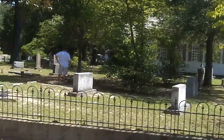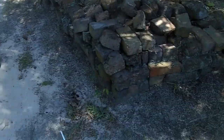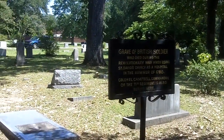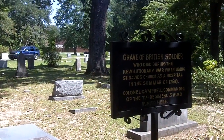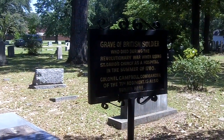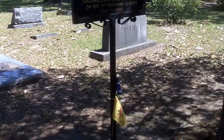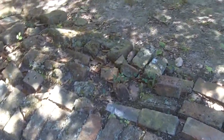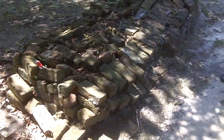So we're pretty old. Dad said, look at this old tombstone. Let's go over there and see what he found. What you got, Dad? Look at this stuff. Grave of a British soldier who died during the Revolutionary War when using St. David's Church as a hospital in the summer of 1780. Colonel Campbell, commander of the 71st Regiment, is also buried here. Wow. That's great. That is something. British soldier, Revolutionary War. Man. This is old right here, buddy. Yes, sir.